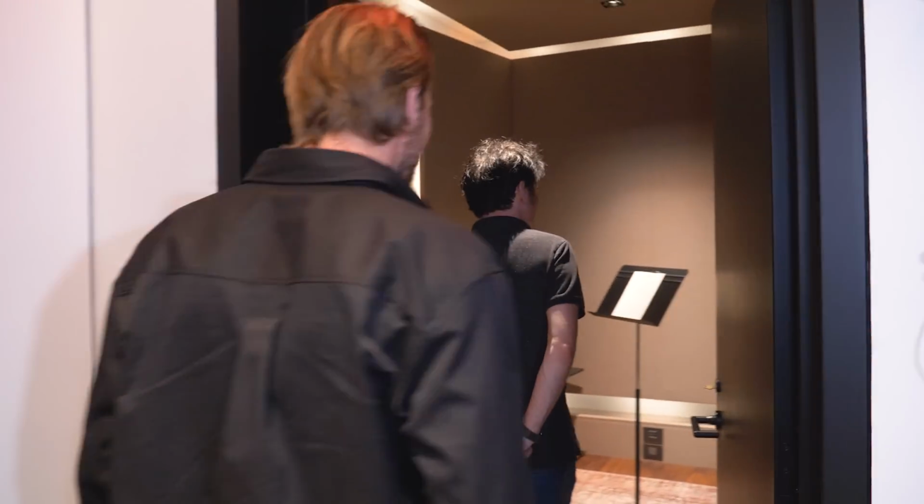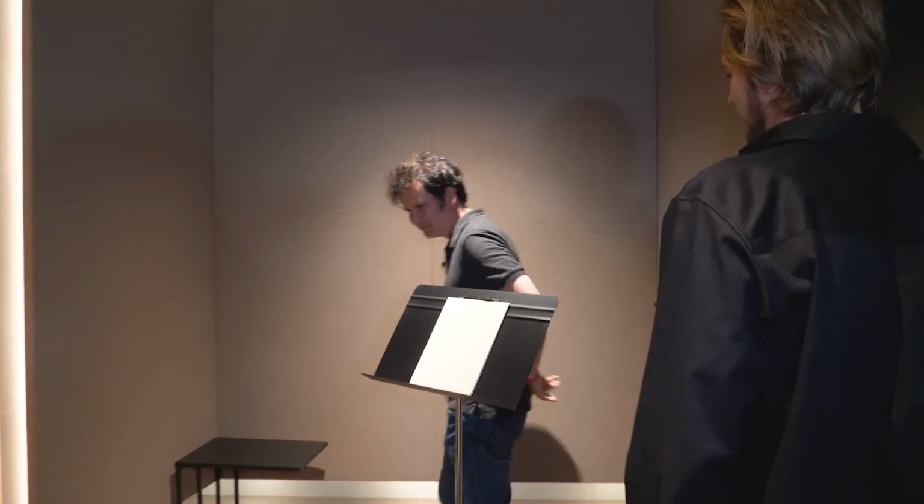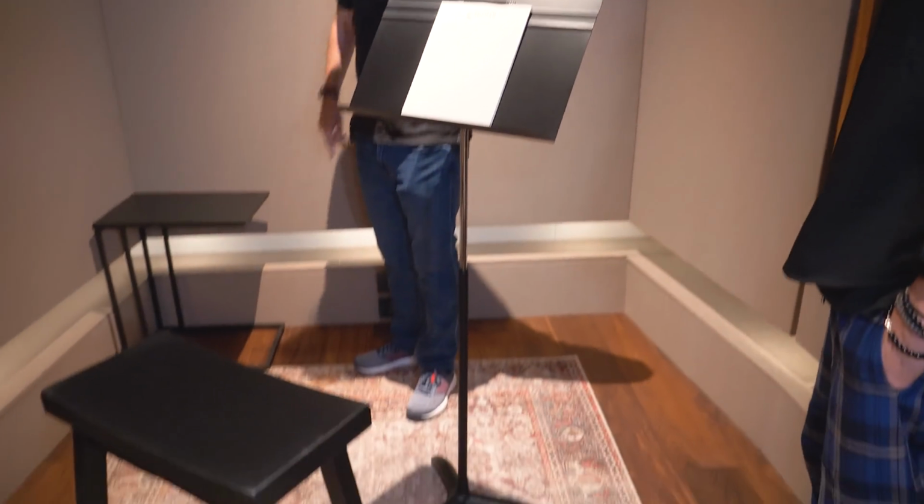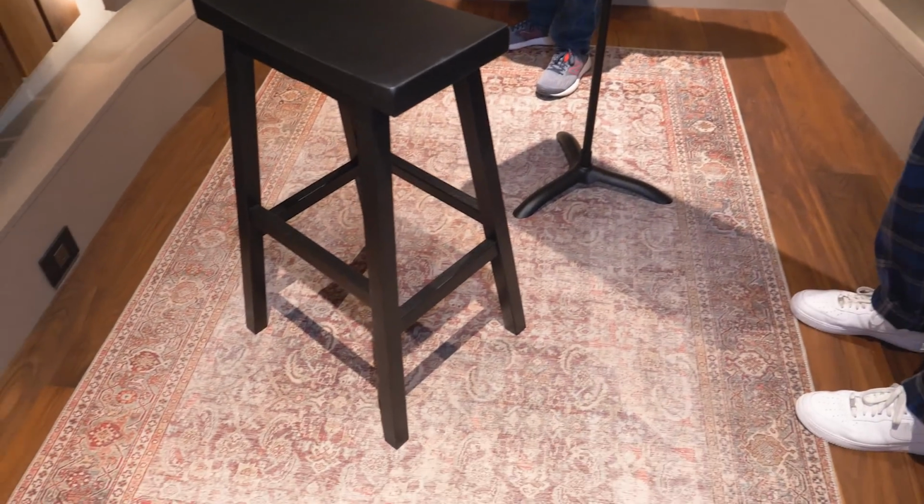This is the vocal booth for CA. And you can always rent when somebody wants something specific. That's right. I love this. The floors are gorgeous as well. Yeah, it's also walnut.